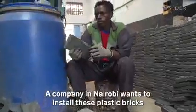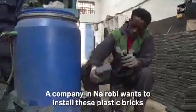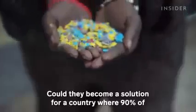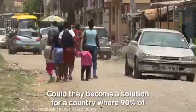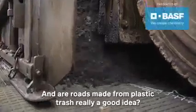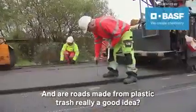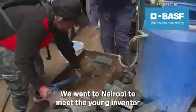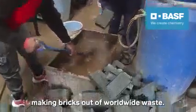A company in Nairobi wants to install these plastic bricks on streets across Kenya's capital. Could they become a solution for a country where 90% of roads have never been paved? And are roads made from plastic trash really a good idea? We went to Nairobi to meet the young inventor making bricks out of worldwide waste.